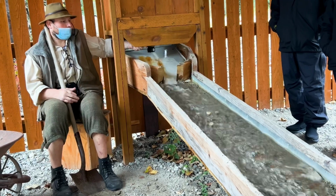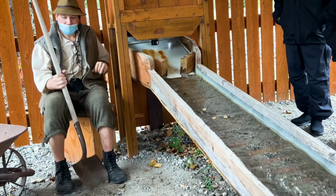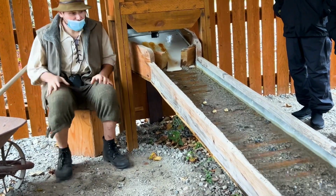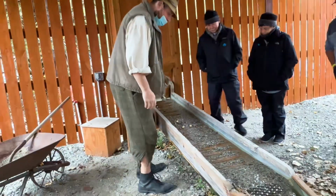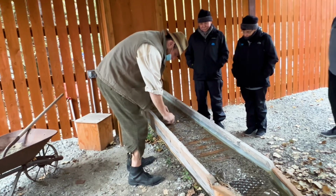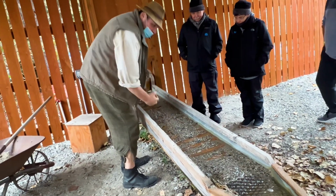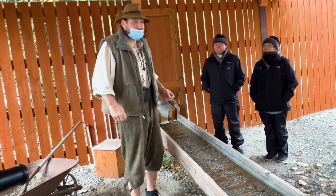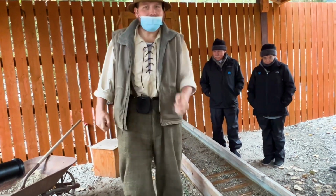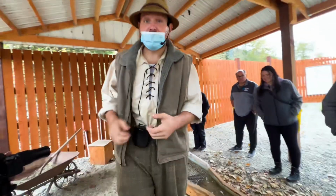Oh, looky there. What do we have here? Eureka! Well, this called me a liar in front of you. I said nuggets were hard to find. Now we got 3 right here. Okay, this could be gold. It could be not gold. There's 4 tests we're gonna have to run on it to be sure.